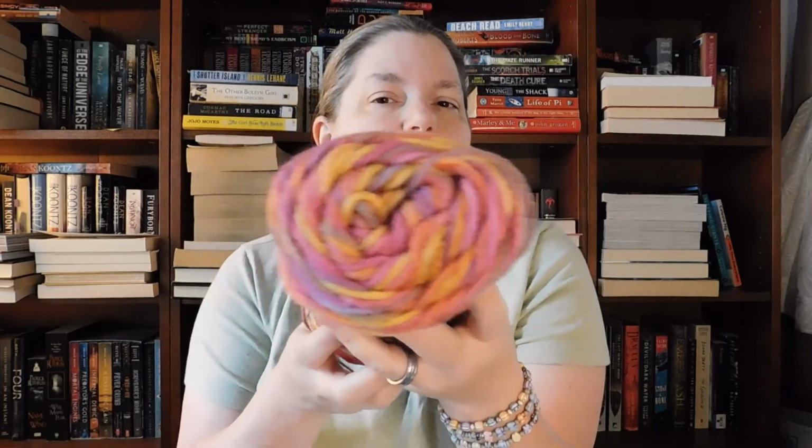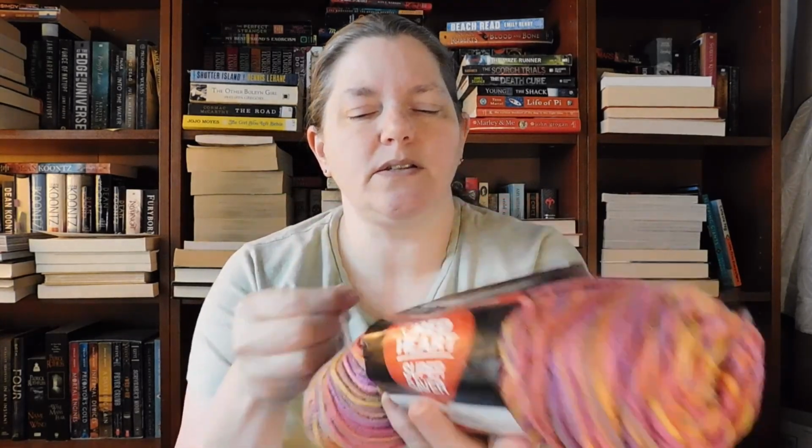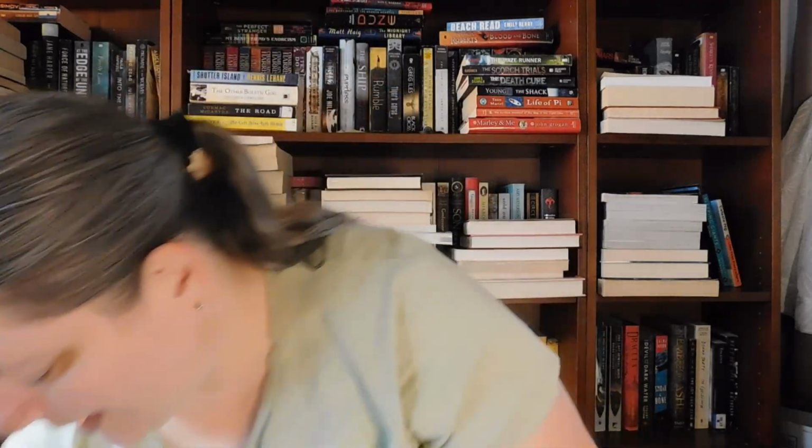Then we've got Melonberry. It's got shades of peach and orange and yellow with some purples and pinks. It's very sunset-like. I don't know why they called it Melonberry, because it's got sunset vibes to it. But again, very pretty color. I love the variegated yarns like this. I really do. They just make my heart go pitter patter.